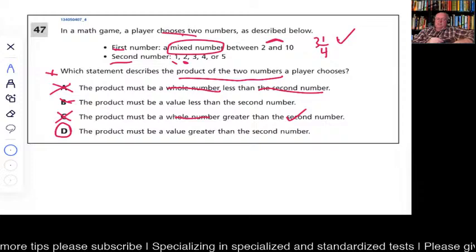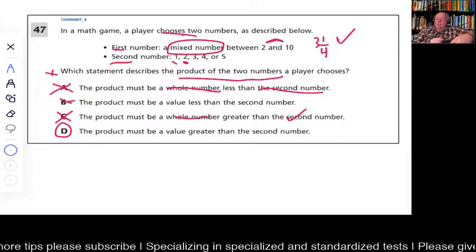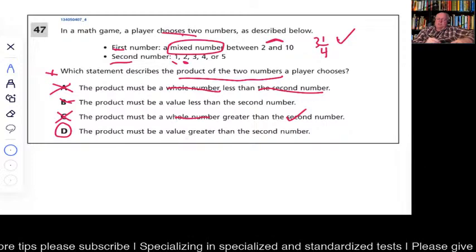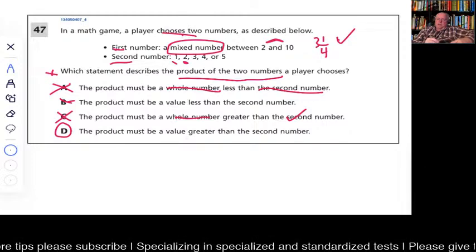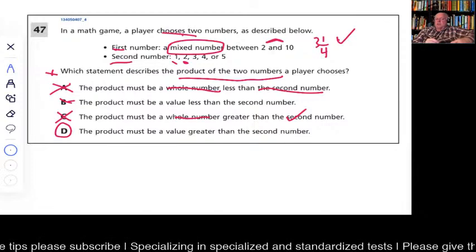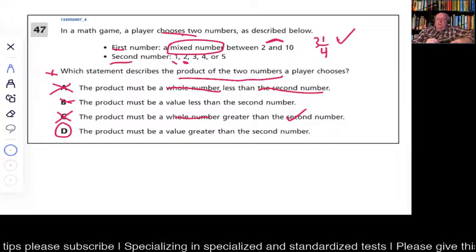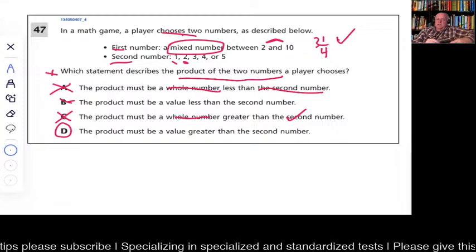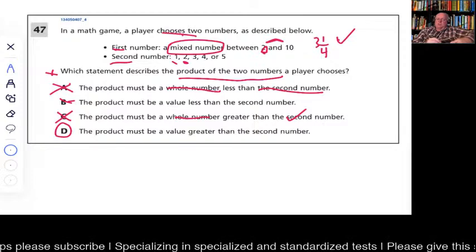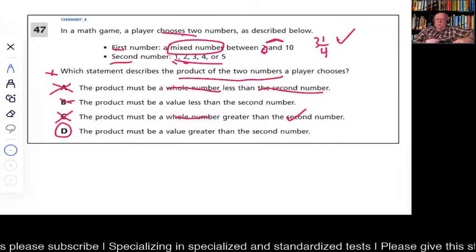First of all, it's the only choice left, so we did it through the process of elimination. But you don't want process of elimination to leave you with a choice that you don't understand. So you're going to use test values and experiment and actually see to make sense of it that all the test values work. And then you can apply the logic to it: if the first number is greater than 2, and by the way, less than 10, and the second number is a whole number, then the value has to always be greater than the second number. It has to be, because this has to be 2, 3, 4, 5, 6, 7, 8, 9. And 2 to 9 times one of these has to be a number greater than one of those. So we can apply logic to it as well.